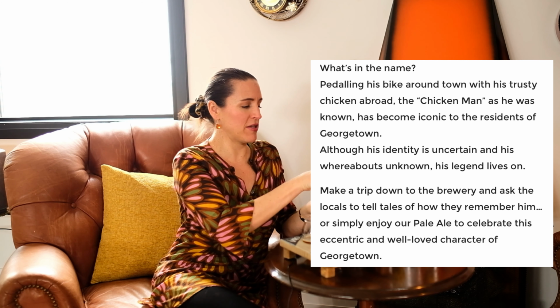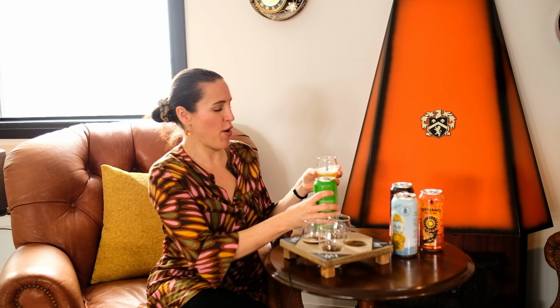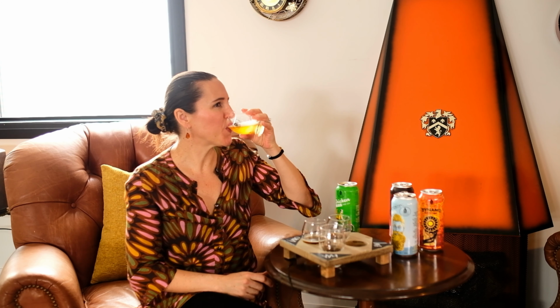Again, this beer is also available in the LCBO, so be sure to notice it on the shelf. This green color really pops, and you won't miss this can. Cheers everybody. Absolutely gorgeous, and I quickly personally became very, very fond of the pale ale myself. So for the hoppier lovers out there, highly recommended too.